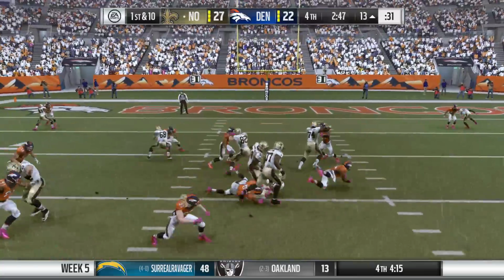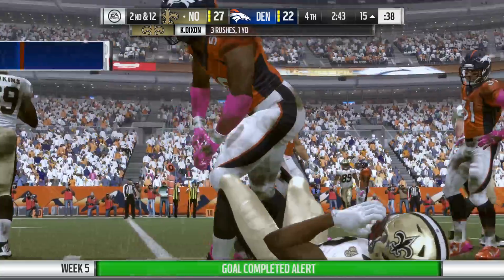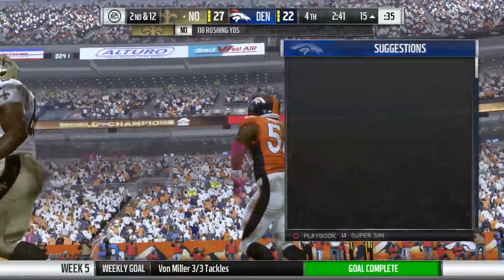Try the counter with Dixon. And this play goes nowhere. Losing yardage back to the 15. It's a loss of 2 there, bringing up second down.